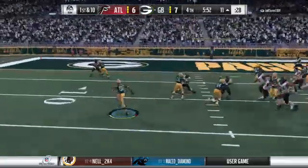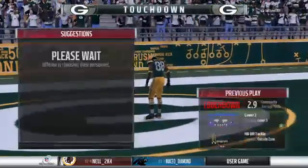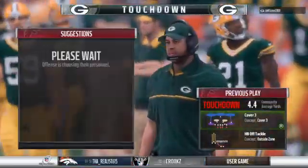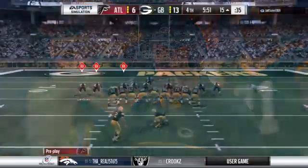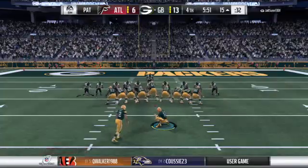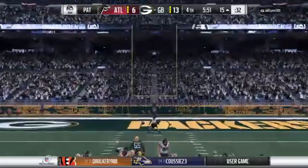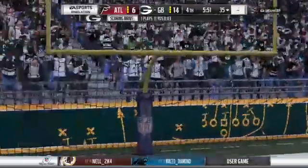They'll run it now out of the gun. And he will get this into the end zone. Touchdown, Green Bay. Ty Montgomery taking it in from 11 yards out. And his guys capitalize on the short field as they take it in for 6. And it's up. It's good. Our score, 14-6.